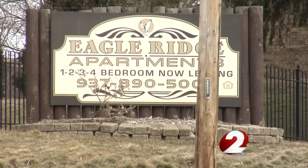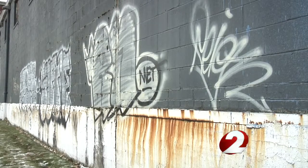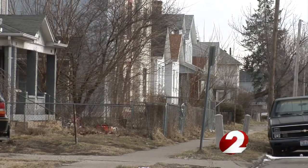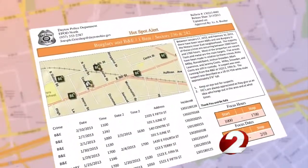Currently, the Eagle Ridge apartment complex and the historic Inner East neighborhood, including Huffman, are two hotspots in the city of Dayton. Both have seen a spike in burglaries over the last few weeks. As a result, police are targeting their enforcement on those areas.